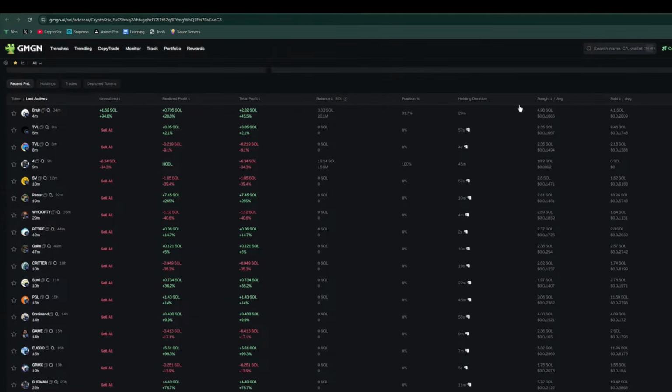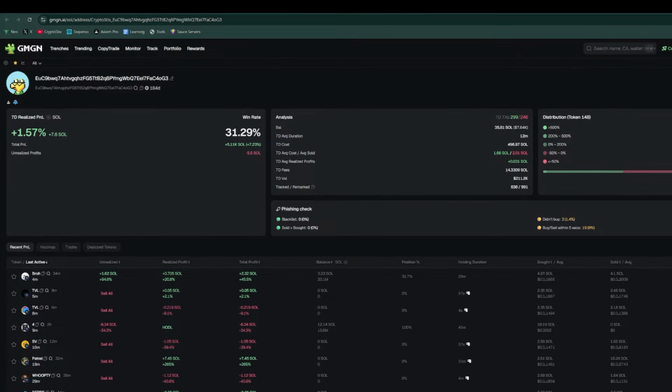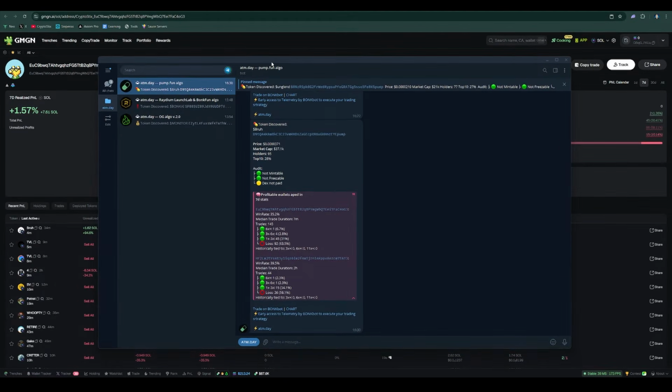I'm not going to go deep into this, but this is how you do further research after you get this from ATM.DAY. ATM.DAY gives you the wallets, but you still want to check these wallets to see if they're profitable or not, and do your tests on them. So just don't blindly take this and start copy trading it.